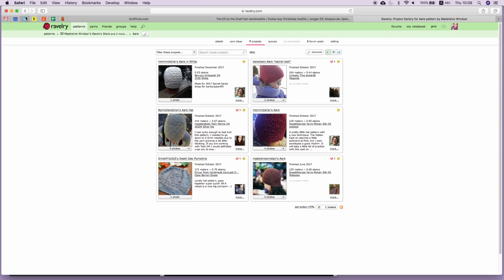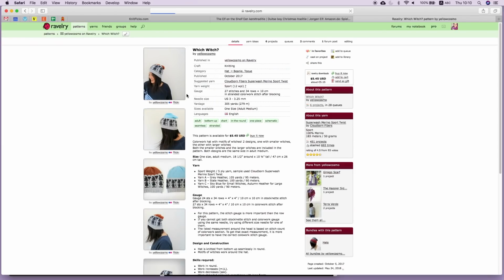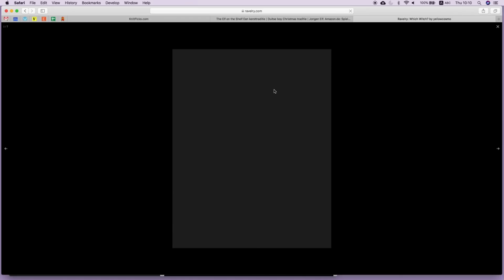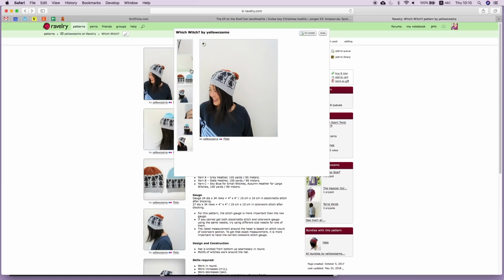Okay, next hat. Is there another hat? Yes. Ooh, I like this one. This is the Witch. Terrible, horrible to pronounce. But that is the pattern's name, by Yellow Cosmo. And it is a really fun hat with a witch stitch pattern on top of it. I think it's so cute.